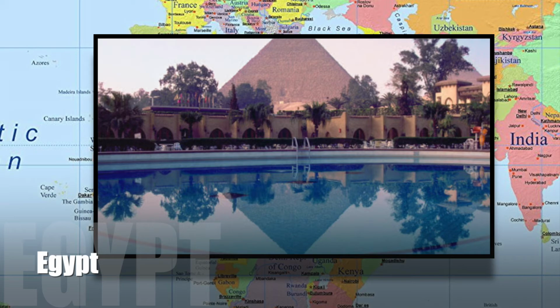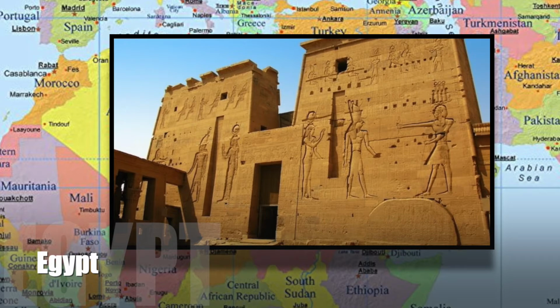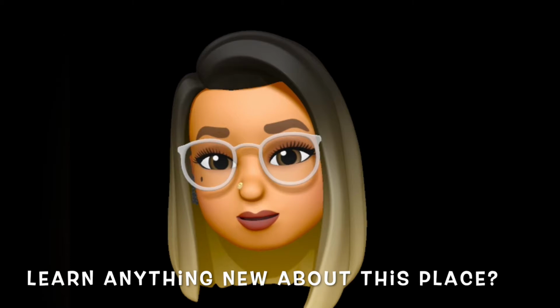Three major money-making industries in Egypt are agriculture, manufacturing, and textiles. Wow, Egypt seems like a pretty interesting place. It also looks ancient and mysterious with all those pyramids and ruins. Can't wait to teach you more. So be sure to stay tuned all week long to Ability to Learn as we teach you more about Egypt. Wow, now that's a really interesting place of the week.